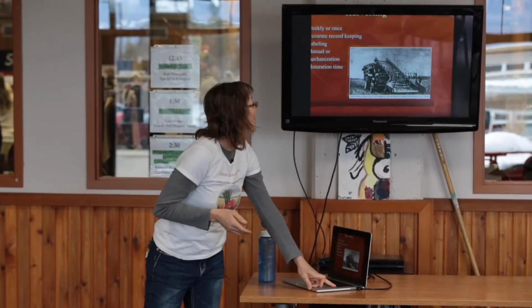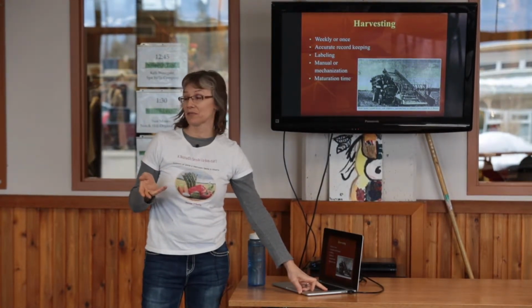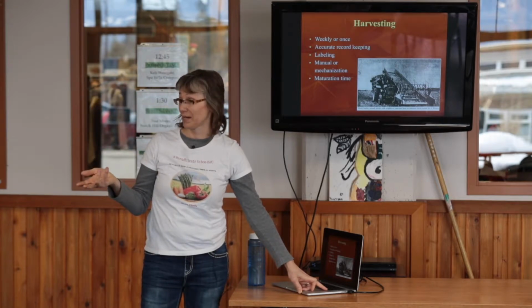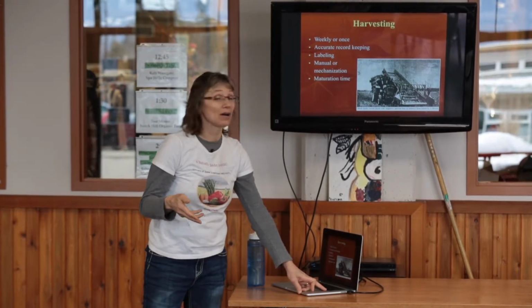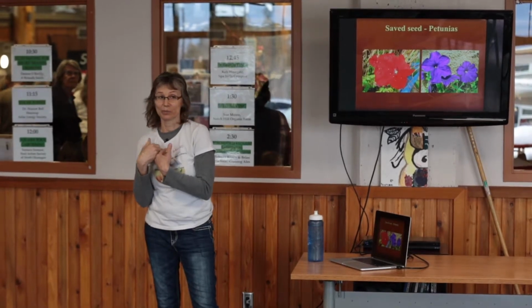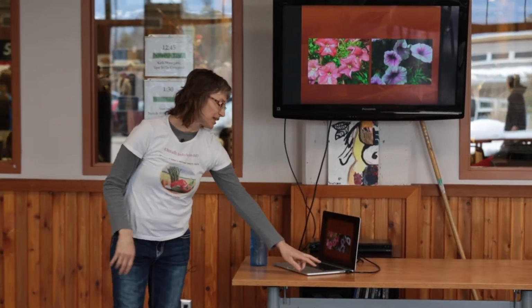We'll talk a little bit about hand pollination if we have a chance. Harvesting, you might have to harvest some things once a week, like lettuce. Seeds will just fly away if you don't shake them out of the seed heads about every couple days. Some things you harvest every week, some things you harvest at the end of the season. So if you're going to save your own tomatoes, for instance, you probably only need to save one tomato if it's just for you, because there's probably between 25 and 120 seeds in there. So that's probably going to be enough for you.